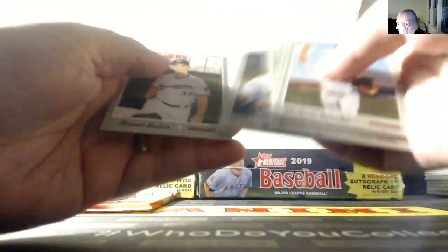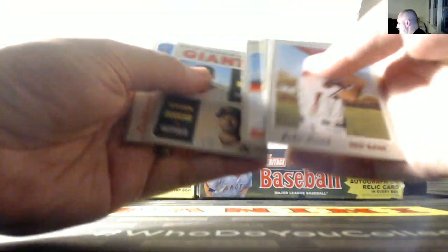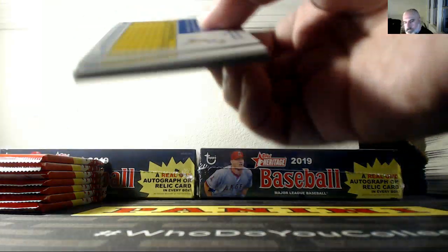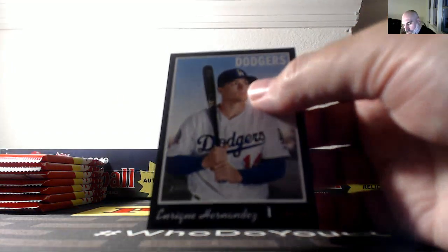Cardinals inserts. And we got a relic. It's going to be a bat relic, and it's going to be George Springer. George Springer for the Astros. Got a black border. It's Enrique Hernandez for the Dodgers. Card 157, black border parallel.